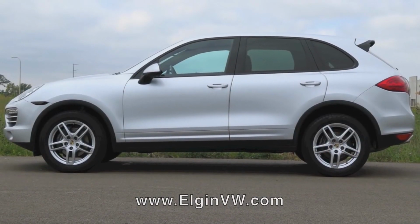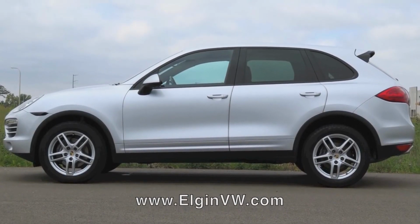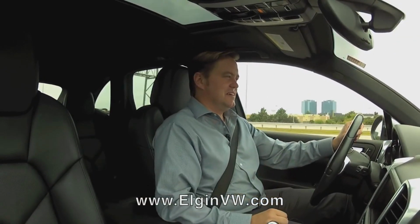And it just looks great. The key, I'd show you the key right now, but the keys on these even are like a little Porsche silhouette built into the key. It's neat. It's something you got to see in person, but it's really, really cool to see.